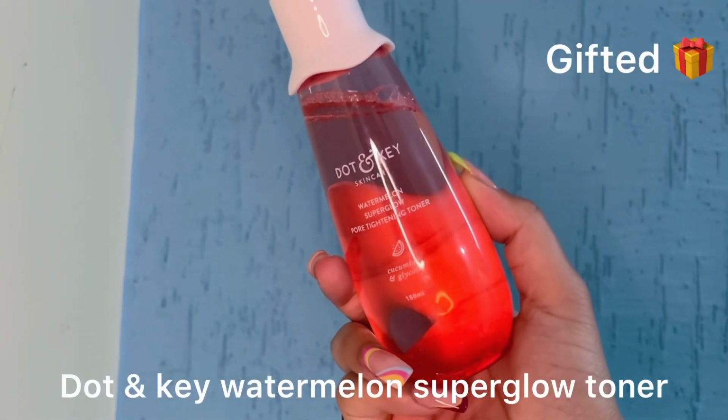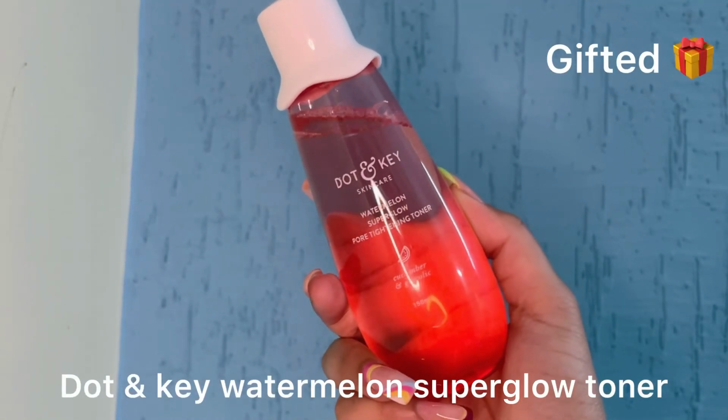The second product that I have is the Key Skincare Watermelon Super Glow Pore Tightening Toner. Not someone who likes an exfoliating toner, to be honest. I'm not that person, I am very particular about it. I am very scared to exfoliate my skin often. I have dry sensitive skin and it doesn't really work that great for me. I do it once a week or maybe once in ten days, but I'm not someone who is into daily exfoliation, and I do not follow that kind of routine.